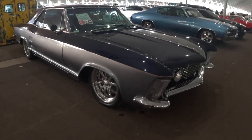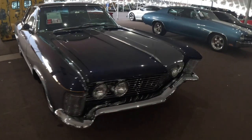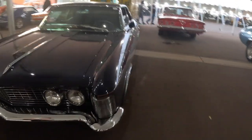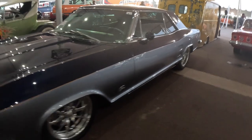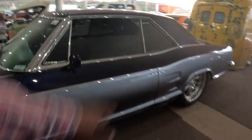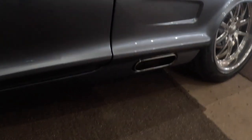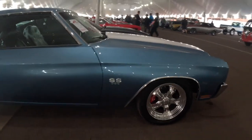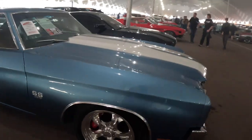The wheels make it look a little outdated to me. And it doesn't have the hideaway lights. Like that though. Sitting right. Got no door handles. Oh, look at that interior. Maybe y'all can't see that. Look at the exhaust. This thing looks fast right here, 396. It's a Malibu though.